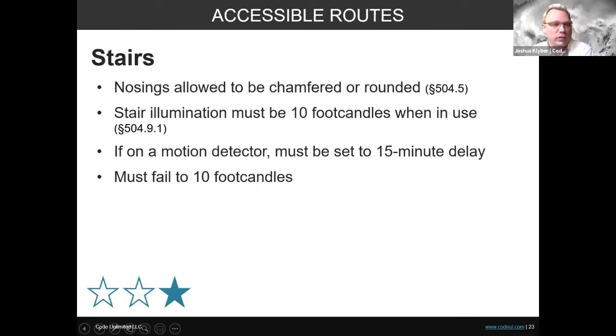They made some changes to stairs. Nosings are allowed to be rounded. There's some illumination stuff. However, stairs in the A117.1 aren't scoped anywhere within the IBC, or they're not typically scoped anywhere else. And so I marked this as a very minor change. They aren't really affected in pretty much most designs. These are not required to be done in exit stairwells or at your kind of main stairs in your atria or anything like that.